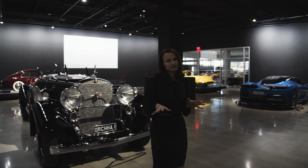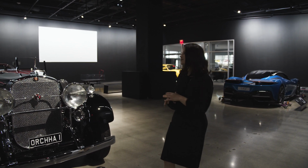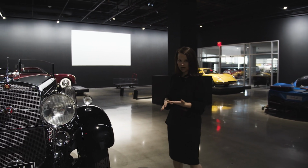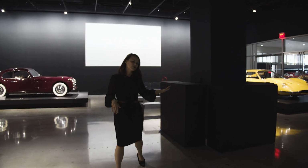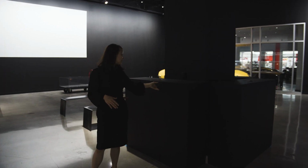This is our Arm & Hammer Foundation Gallery. We're currently installing the Pininfarina exhibit. So this is what a gallery looks like when it's under construction. As you can see, some of the cars are ready, some are not. If you look over here, we have display cases where archival material will go, which I will actually show you how I mount and get ready for exhibition later.